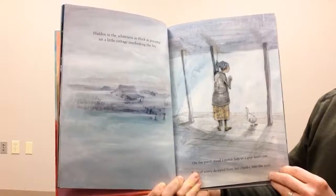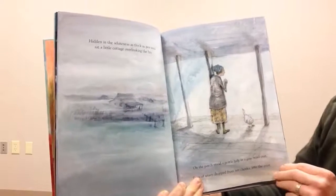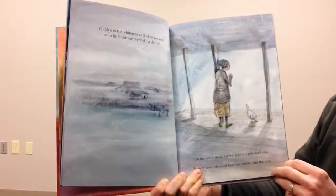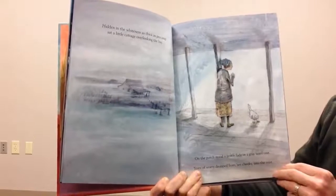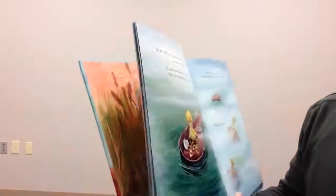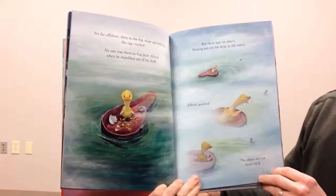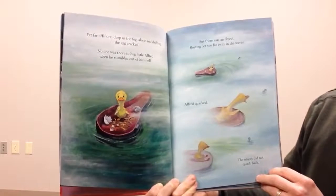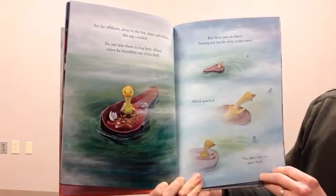Hidden in the whiteness, as thick as pea soup, sat a little cottage overlooking the bay. On the porch stood a gentle lady in a gray wool coat. Tears of worry dropped from her cheeks into the mist. Yet far offshore, deep in the fog, alone and drifting, the egg cracked, and little Alfred Fiddleduckling was born.